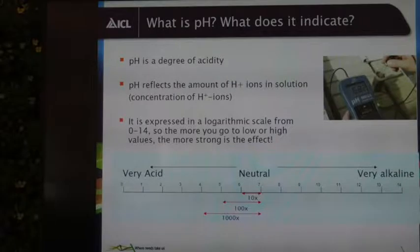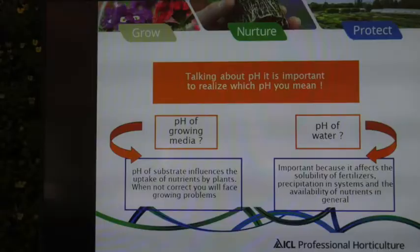So if we look at pH to start with, it's a key thing. We talk about it all the time, but what is pH? Well, it's really a logarithmic scale on the amount of hydrogen ions in solution. The key thing to understand is that it's a logarithmic scale, and if you move by 1 pH unit, it can be 10 times as acidic or alkaline as the previous number. But if you move by 2 pH units, you're 100 times. So there's quite a difference between pH 5 and pH 7.